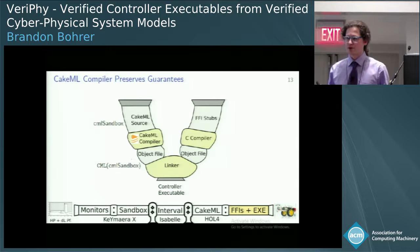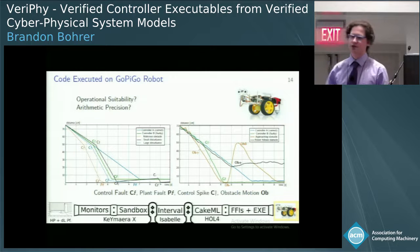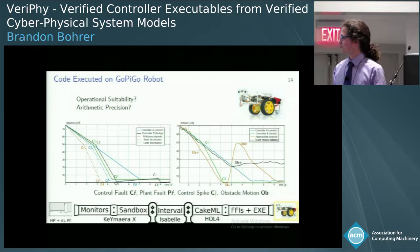I don't know about you, but I know what I do whenever I get a new executable, right? I execute it. So we ran this both on a simulation and we ran it on an actual robot. And these plots are just showing what the robot's position is over time. You don't need to read every detail. I'm just going to tell you some of the questions we were trying to answer with this.